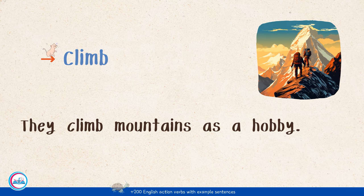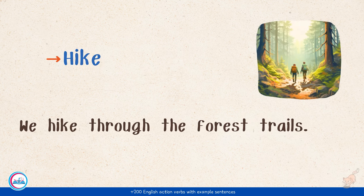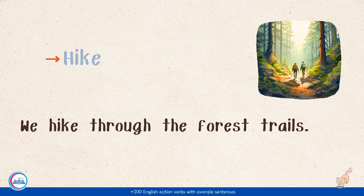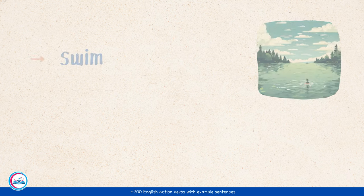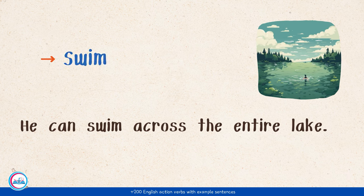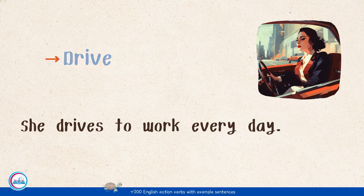Climb. They climb mountains as a hobby. Hike. We hike through the forest trails. Swim. He can swim across the entire lake. Drive. She drives to work every day.